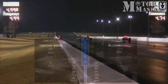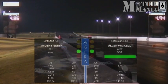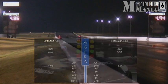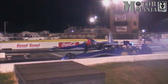I'm not really sure how many cars Timmy's driving. I know he's driving 2, if not 3. But most appearing entries, Alan Wickel takes him out this round. Wickel, 16 on the tree, dead on 2, 18-thou package. Margin of victory, 9-thou. This right here ought to be a good race.